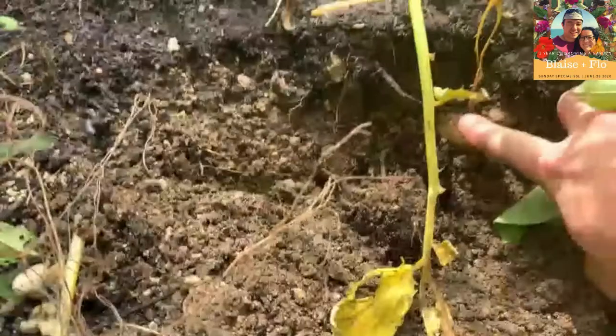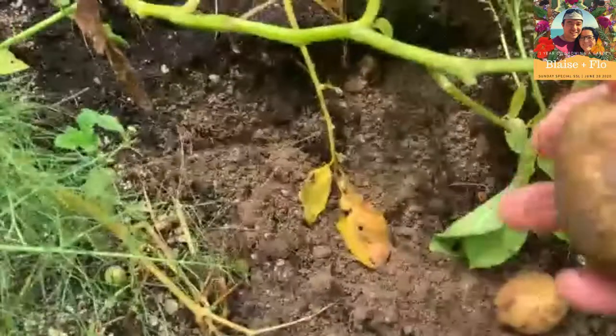I see a little roly-poly in the dirt there. It froze. Oh no, frozen. Okay, moving again.